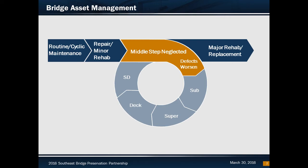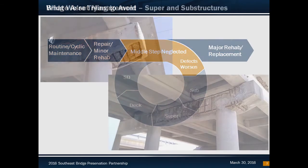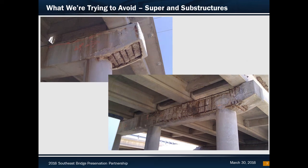It's pretty easy to maintain early on. If you don't do a little more than just clearing the drains and cleaning the bridge deck every once in a while, then you're asking for trouble, and eventually your hand will be forced. And it's no fun having to deal with serious deterioration. It's a lot easier and a lot more economically responsible to hit these structures early on. So this is what we're trying to avoid.